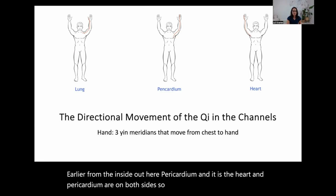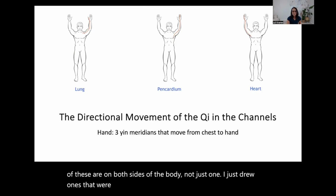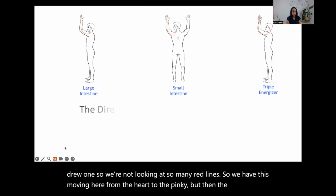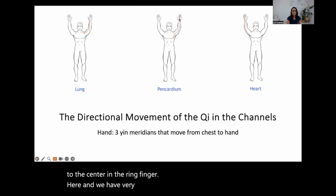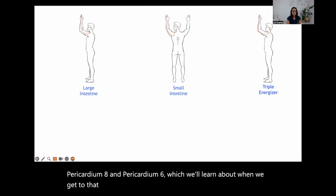So don't let that confuse you. All of these are on both sides of the body, not just one. I just drew one, so we're not looking at so many red lines. So we have this moving here from the heart to the pinky, but then the pericardium moves to the center in the ring finger here. And we have very important points, gate of energy on pericardium 8 and pericardium 6, which we'll learn about when we get to that channel.